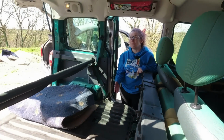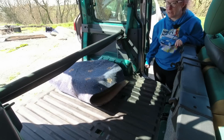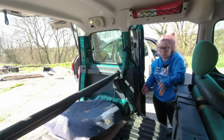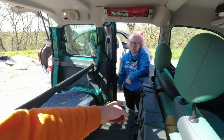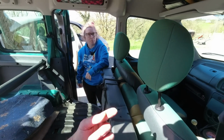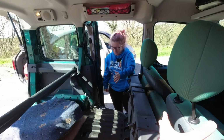But even now, this is a huge, cavernous workable space. We've got friends who are considerably taller than me camping in their Berlingos, and they say you can get a double bed in here really easily. If you do take out the rear seats, you can also tip these seats forward, like in a three door, so you just get a bit more extra length.